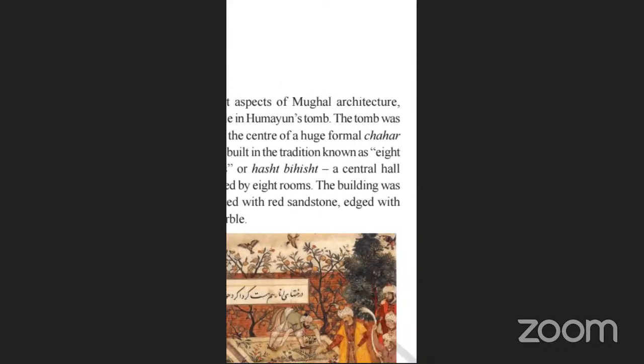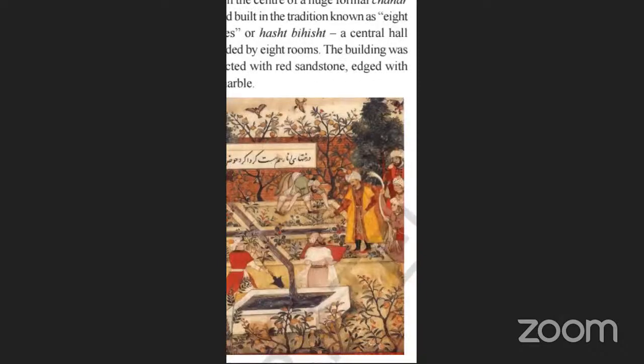The building was constructed with red sandstone, with edges of white marble. They are constructed like this. Their picture is given to you.